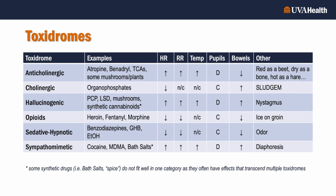So we're going to talk specifically about 6 toxidromes: the anticholinergics, the cholinergics, the hallucinogenics, the opioids, the sedative hypnotics, and the sympathomimetics. We see this chart here, and it lists some examples of each, and we're going to go into each one of these 6 individually, so we're not going to spend too much time here. But the main thing to get out of this chart is that we can delineate the effects that each one of these toxidromes have on things like heart rate, respiratory rate, temperature, pupils, and bowels. And specifically bowels, we're thinking of bowel sounds.